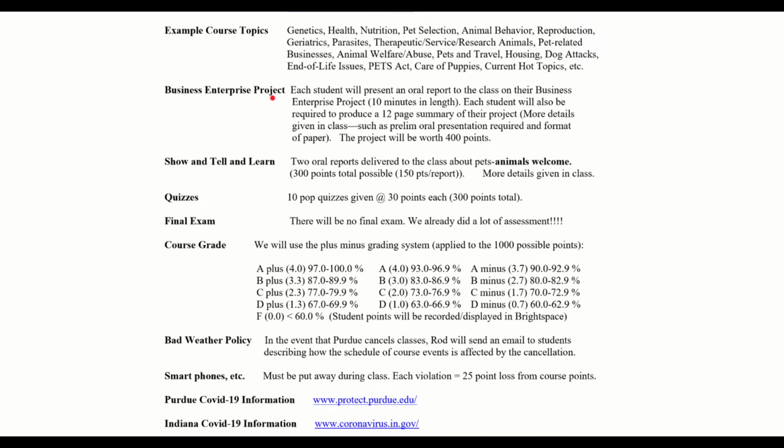Business enterprise project. Each student will create a presentation that's 12 pages long in text. If you have pictures of stuff, that'll be in an appendix. We'll talk about that more later.